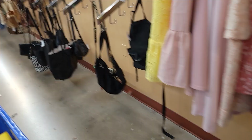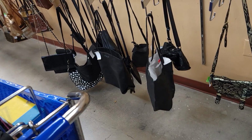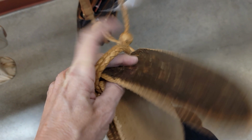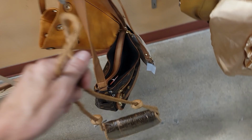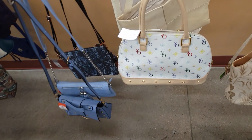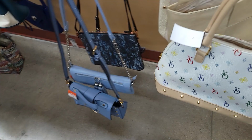All right, let's give the purses a once over and see if we got anything special here tonight. That looks like real snakeskin. I think it is. Definitely feels like real reptile. How much is that? $5.99? You know what? That's kind of cool. I think I will pick that one up. I've seen like a Dooney with that print on it. This one's XOXO. Trying to copy Dooney.